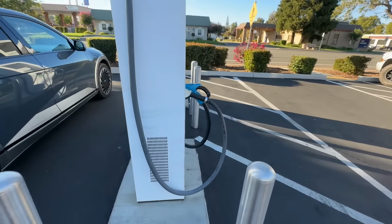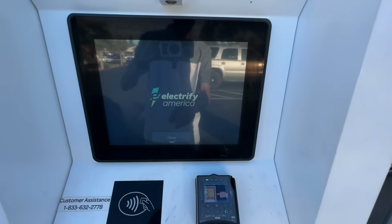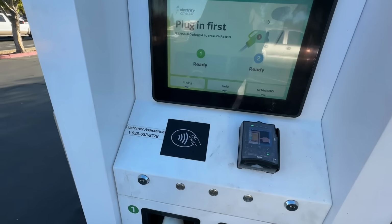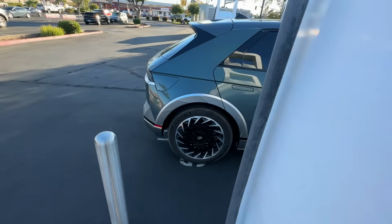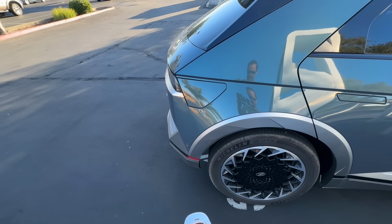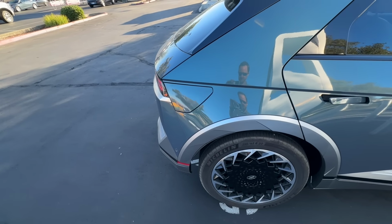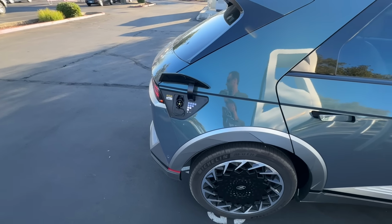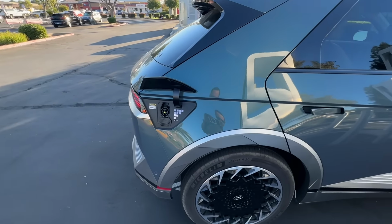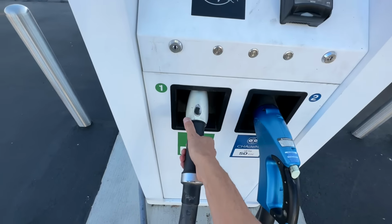Okay, so I pulled up here and I'm going to go ahead and close this. It says plug in first, just like it did on the last one. I need to open up the charge port first. I locked the door. Let's see, hold it. There you go. Okay, gotta love the diesel. So here we go. Let's go over here and plug it in.